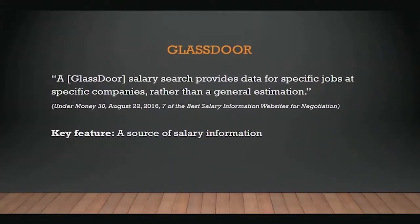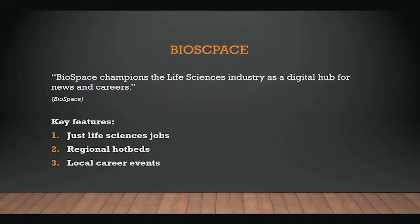The last website that we're going to look at is Biospace. Biospace champions the life sciences industry as a digital hub for news and careers. It has three key features. One is that it posts just life sciences jobs. Two, Biospace offers regional hotbeds, which I'll show you. And three, it posts local career events.